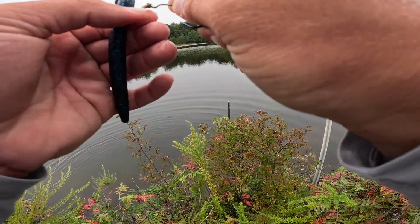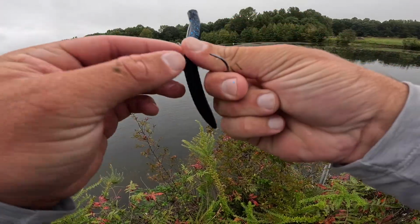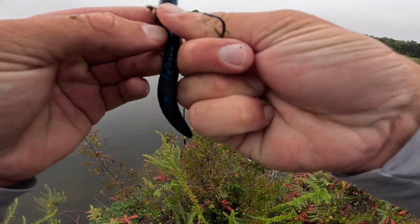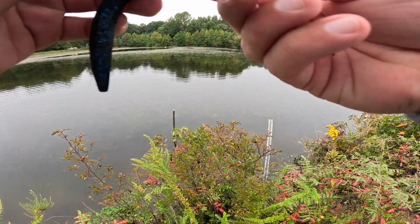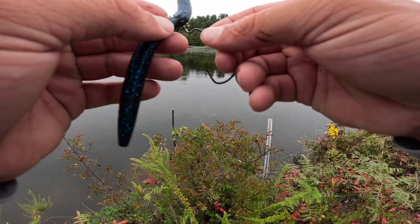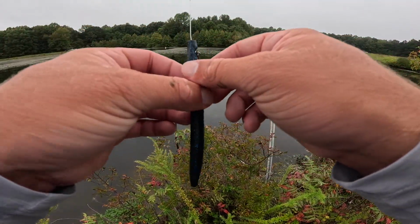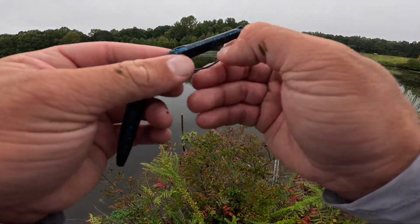Hopefully there will be a couple more sitting out there. We haven't run into any big ones yet, which, I mean, we did just get started. But I know there's some 4-pounders in here, and there might even be some over 4 pounds. I've caught a couple 4.5 pounders in this pond, so hopefully we'll run into one of those good ones.